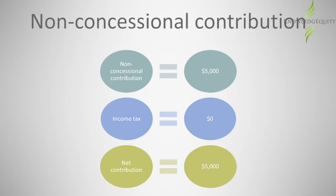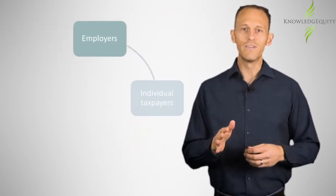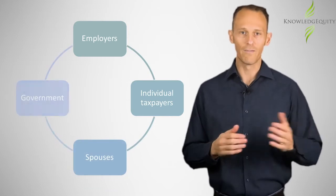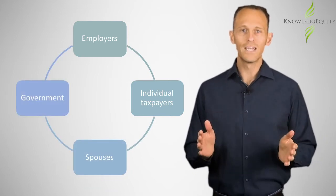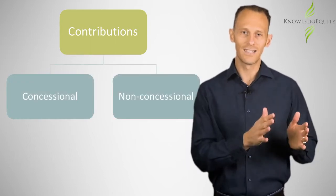For taxable funds, superannuation is taxable at 3 stages: entry, earning and exit. Entry refers to when contributions are made to the superannuation fund. These contributions can come from many sources, including employers, individuals, their spouses and the government. 2 main types of classifications are concessional contributions and non-concessional contributions.